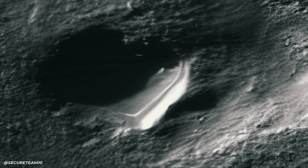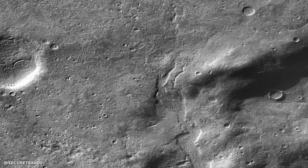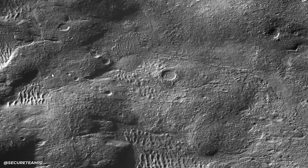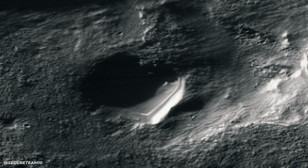This specific crater is almost dead center of this image. When you zoom out, you can see how gigantic some of these craters are, and just how small some of the other ones are where we're discovering these anomalous things. But nonetheless, they are there, and we will go ahead and zoom right back into the first crater in question. Okay, so here we are.